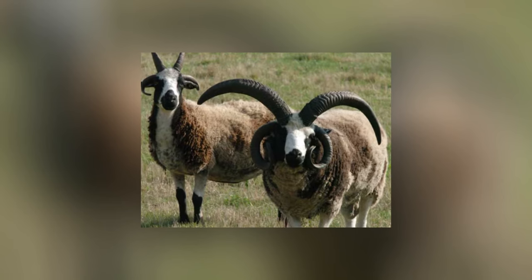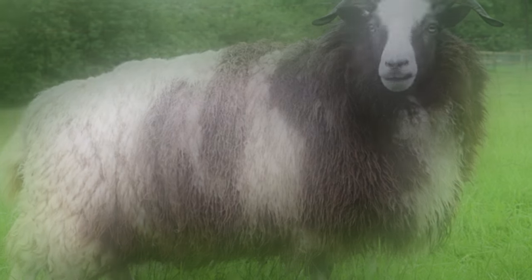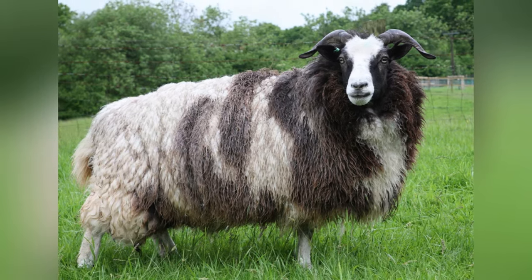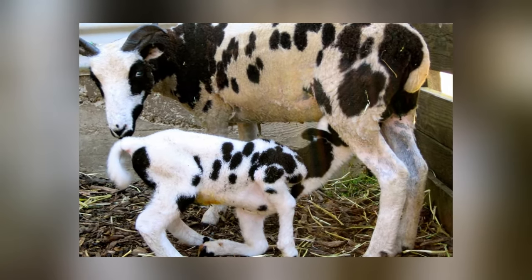Farmers typically raise the breed for its meat, wool, and skin. And, for those who aren't too put off by the idea, some farmers sell Jacob sheep skulls for hundreds of dollars apiece. It's the breed that truly keeps on giving.